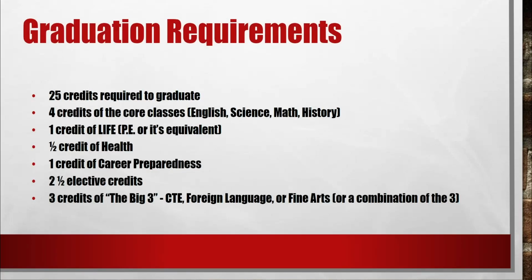Okay, let's start looking at the graduation requirements. 25 credits are required to receive a high school diploma from Central, okay? You need 4 credits of each of the core classes, that is English, science, math, and history. All right, you need 1 credit of what we call life, which is a PE class, or its equivalent. Maybe you've had ROTC, athletic PE, marching band. Those things typically substitute for your full credit of life or PE. If you have any questions, see a guidance counselor about that.